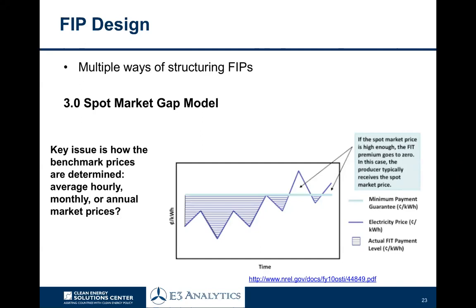reducing wholesale market prices. So there's a bit of a paradox there in that wind and solar could, when they're abundant in the system, actually push wholesale market prices down, in some cases even negative, which thereby increases the premium payment required because they have contributed to producing these lower wholesale market prices through their abundance. And lower market prices mean a higher premium gap that needs to be covered.